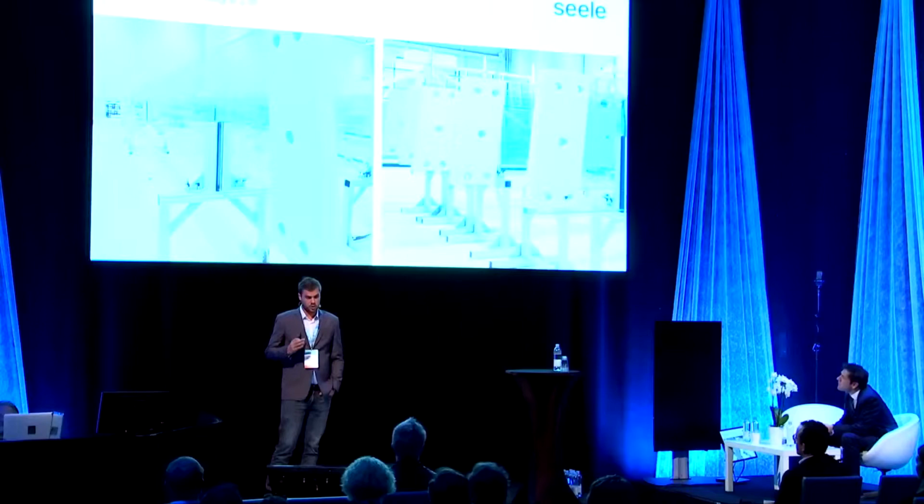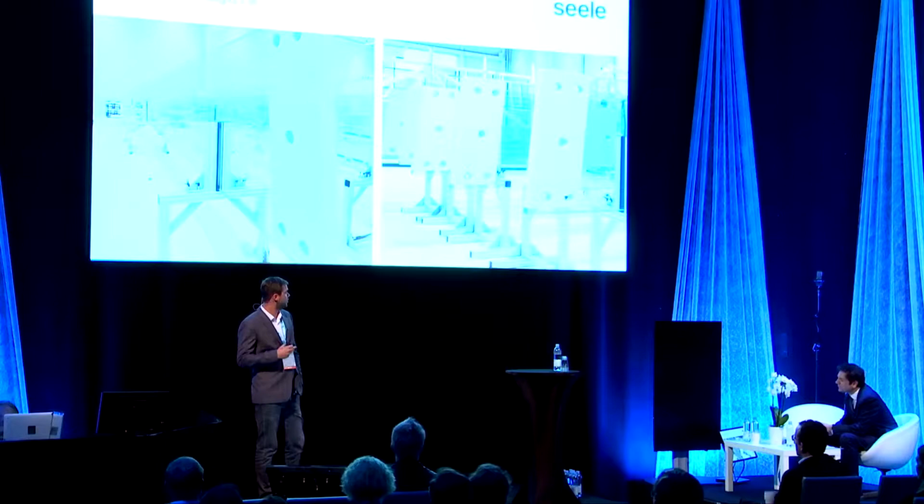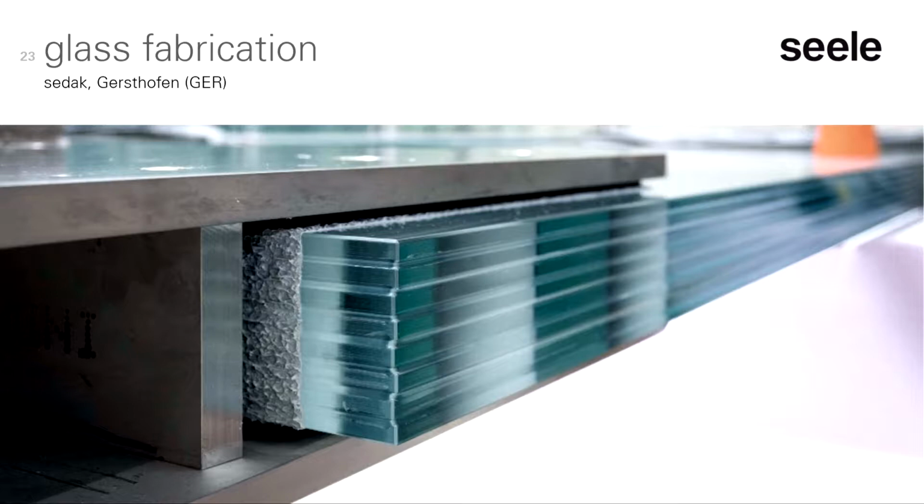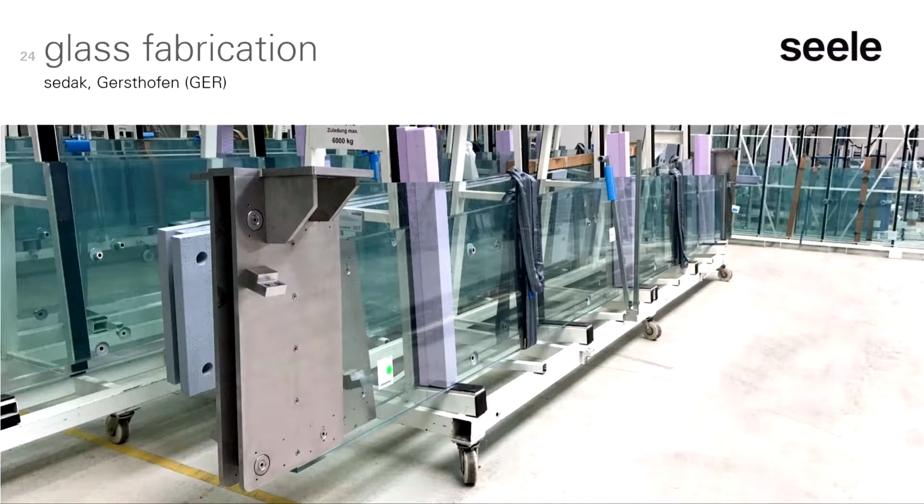All the stainless steel connectors which we had, we delivered from Seele Pilsen to Sedak for pre-assembling, which means that all single components on the glass fin were connected with the fin already in the factory, including the grouting works and the silicon works. This has a big benefit in that the works are under controlled conditions in a factory. It helps to have fewer transports to site, and of course it saves time for the installation.